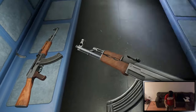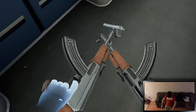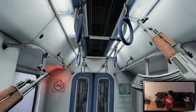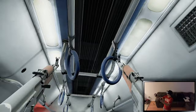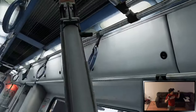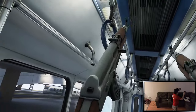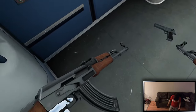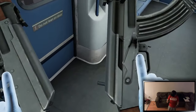What the heck? You're now pulling into the rail station. Be alert. The enemy will be waiting for you. Oh, that feels so right. Wow, the haptics are really good on that. Those are really good haptics. These ones don't work, but these ones do. Oh, we're at the train station. Oh, look!